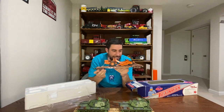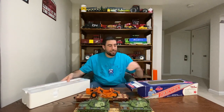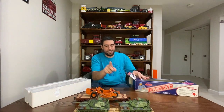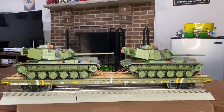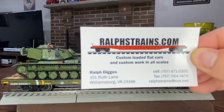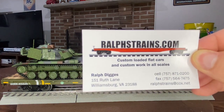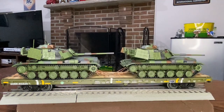Yeah. So what I'm gonna do, we won't mess around here. I'll throw these things on the track, give you guys a closer look at these two, and then maybe the other one too, and then we'll just run them around and see how they look. All right, so we're starting out with the military flat car, or the Army flat car, excuse me. And we got the M60s on there. Let me just give Ralph a little plug. There's his website, his phone number, his email, his name. Check this out. There's really great stuff on there.